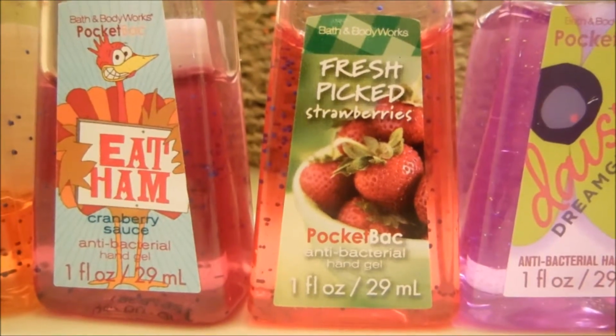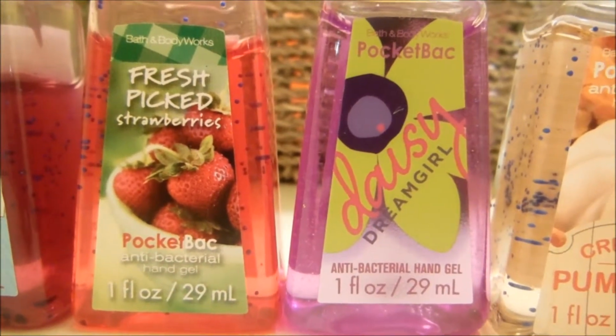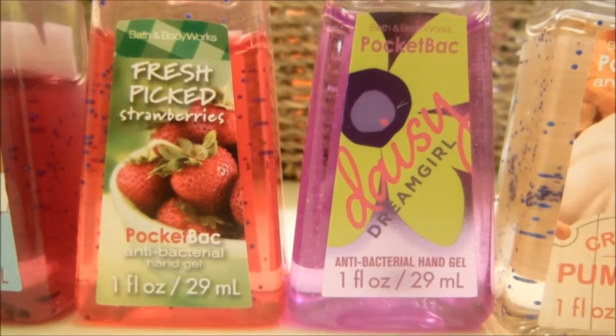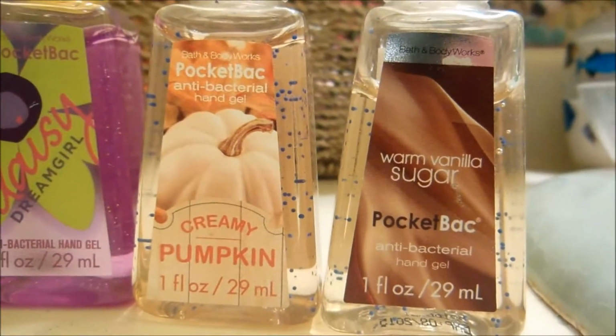The next one is Fresh Picked Strawberries, Daisy Dream Girl, and I got that one from a birthday party and it has sparkles in it. Creamy Pumpkin, and the last one is one of my favorites, Warm Vanilla Sugar.